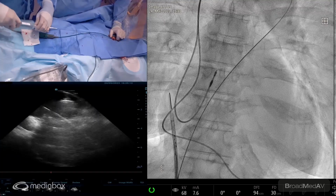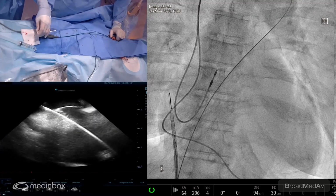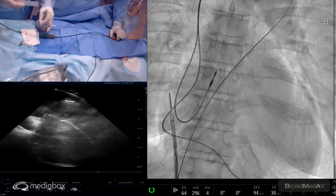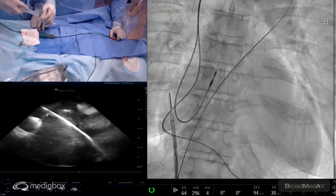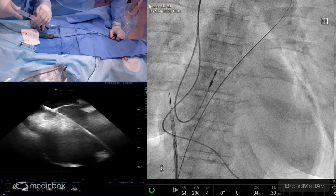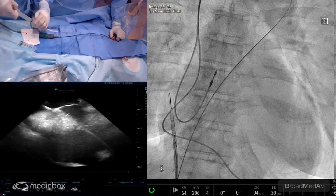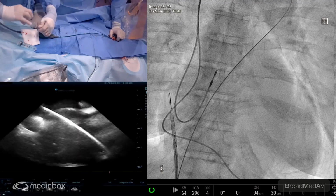Sure. It's important to take all the information that you can from all the parts of the procedure and improve your outcomes. I think it's always plan A, plan B. You'll be ready for everything. Yeah, I think here we're more in plan B.